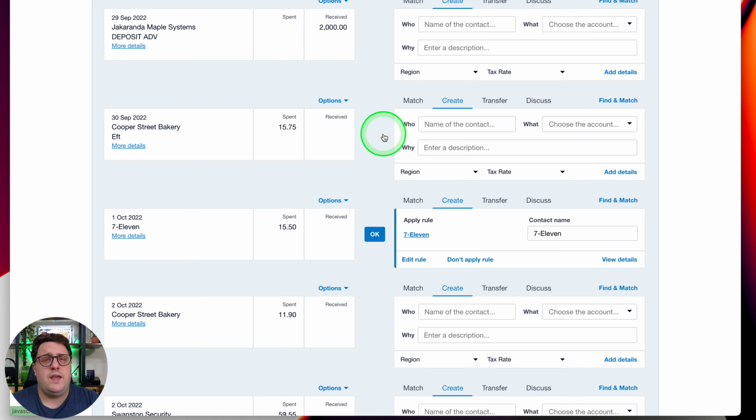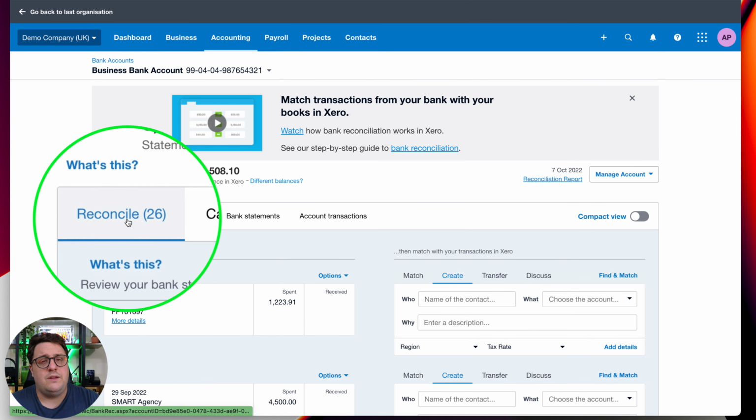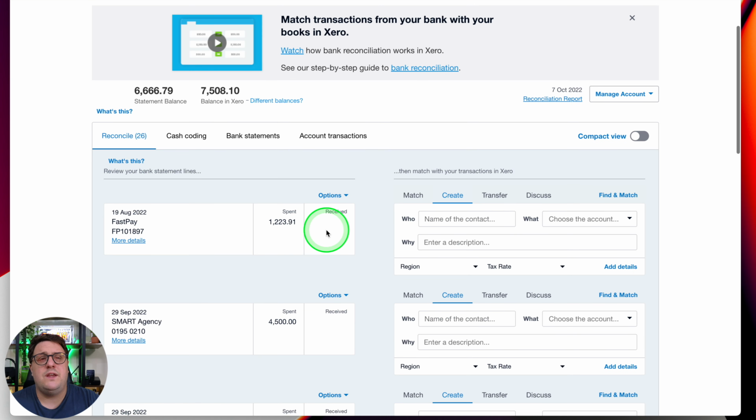Effectively though, once I press OK, it disappears off this list. And now I've done 3 of the transactions, so I'm down to 26. Or maybe it's something completely new.